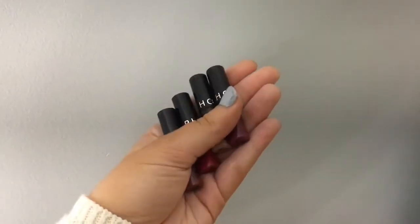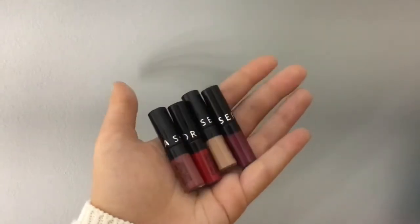Now, lip colors. I know these aren't going to be necessarily drugstore, and I know there's tons of good drugstore lip products out there, but I've just fallen in love with these. These are the Sephora brand Creme lip stains, and these are just some mini ones, and I've used these in a lot of my videos and on my looks on Instagram.